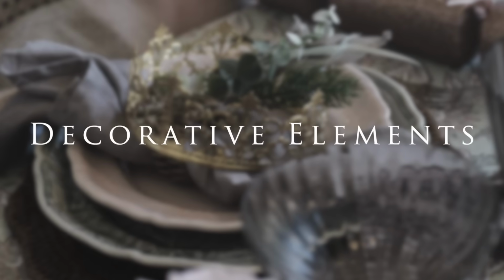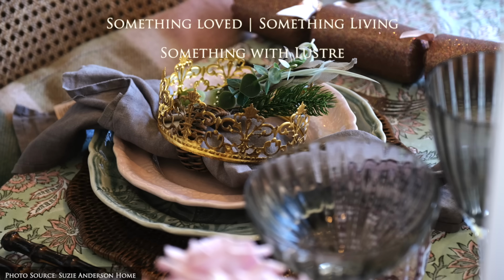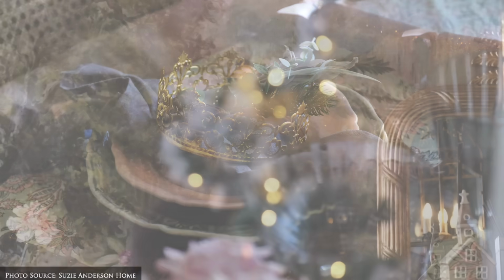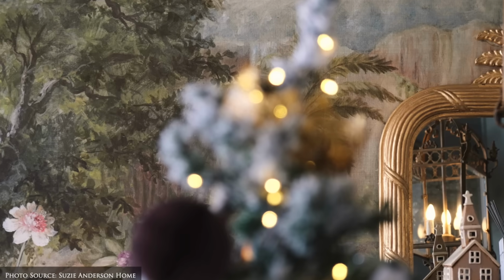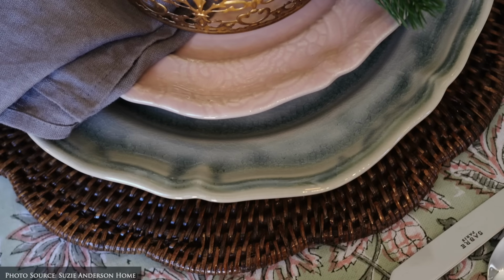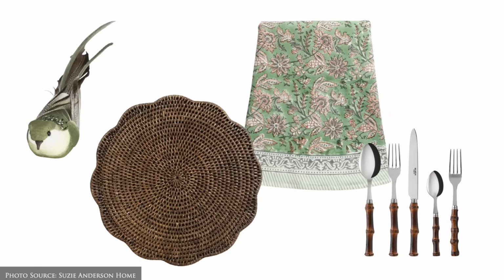Decorative elements, the tablescape. As we mentioned in last week's video, we love to incorporate something loved, something living, and something with luster into our holiday displays. For something loved beyond the tablecloth, I added a scalloped rattan placemat, one of my personal favourites, paired with our faux bamboo cutlery and charming clip-on festive birds in a beautiful green hue.